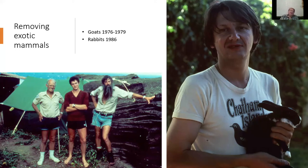And this group was led by Don Merton, who's there on the left-hand side, who actually was a huge influence on our conservation work here, and showed us the value of the offshore islands, and also taught us a great deal about island restoration. And we must pay a great debt to our colleagues in New Zealand who actually helped show us the way forward.